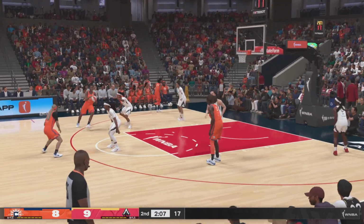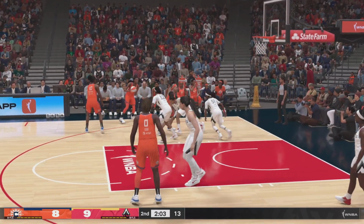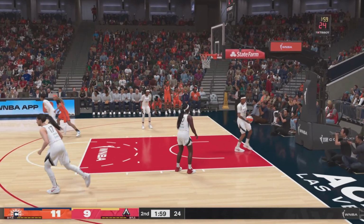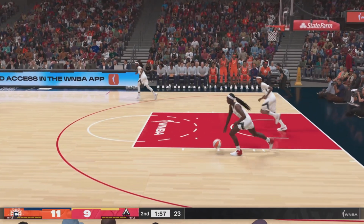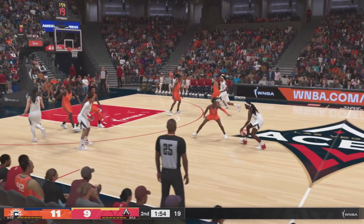And Jackie Young, the first pick in the 2019 draft, averaged just 6 points per game as a rookie. But she used that number as fuel and motivation. And Young earned an all-star game nod in 2022, plus won a title with the Aces. A great example of investing in yourself.